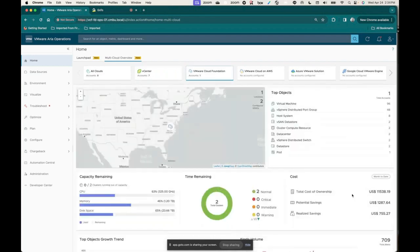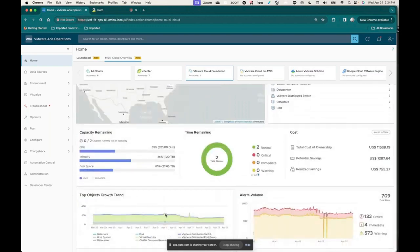It will also give us our total cost of ownership, and we're going to look a little deeper into both capacity and cost in a moment. It will give us that total cost of ownership as well as potential savings and realized savings, things that we've already taken advantage of. At the bottom, we'll get the total object growth trend that we've had. We can see if we're trending up, trending down, or remaining virtually the same. Looks like we're going down a little bit in our total objects, but that'll help us with a trend.